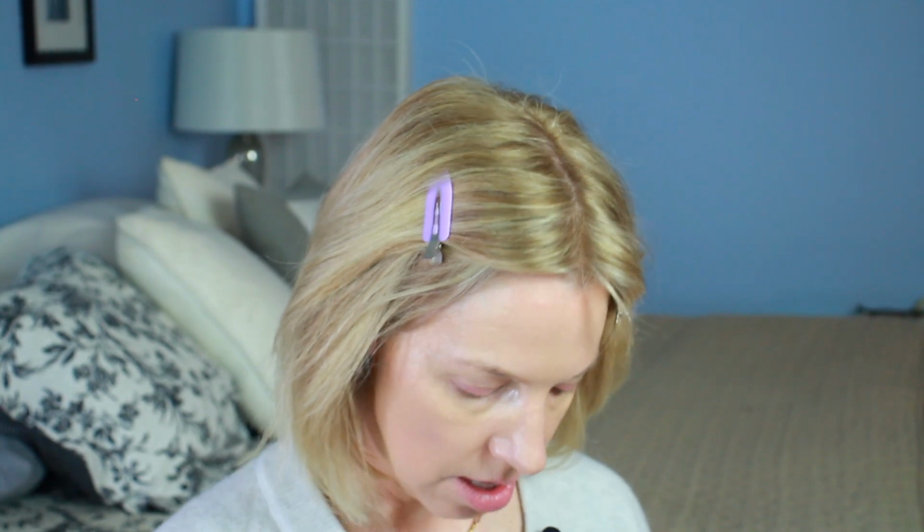Okay. I just really like this foundation, so I hope both companies keep carrying it. I feel like turnaround is so quick with products. It seems like because they're constantly launching new stuff, they're not restocking previously launched products as fast. It's so frustrating.